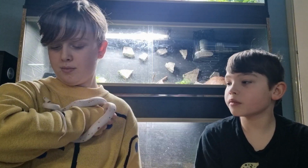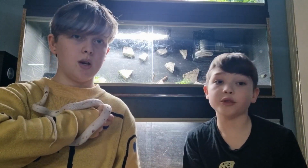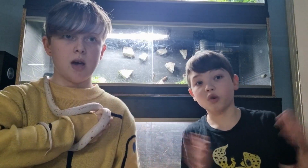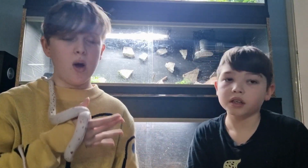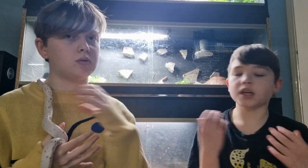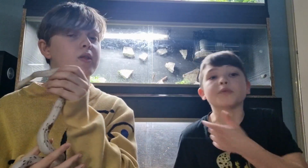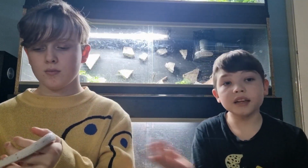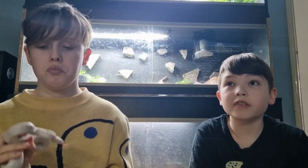There's not many cons to them. They do get quite large, so if you're looking for a smaller species of snake, do not get a corn snake. They are smaller, but they do get at least 4 foot. So they're smaller in width, but they do get long. Other snakes like royal pythons will get a lot thicker. We'll move to them in a minute actually. So corn snakes, there's not many cons to them. I can't really think of many.